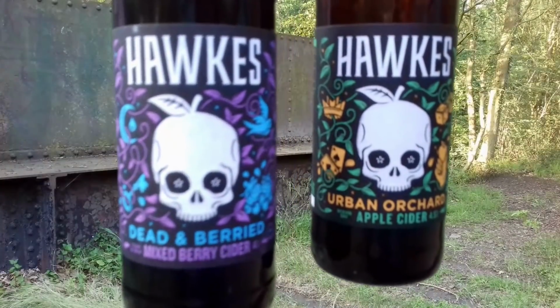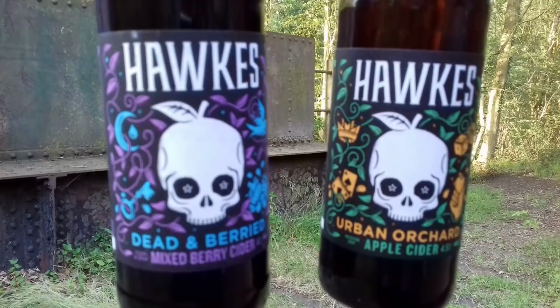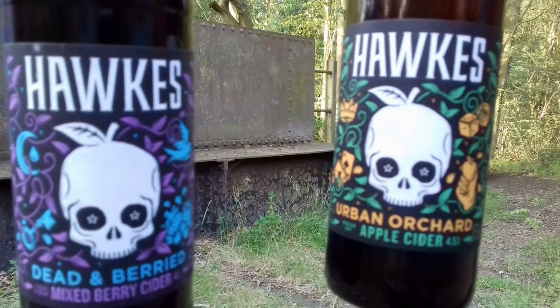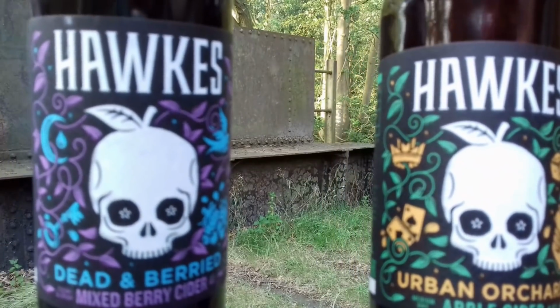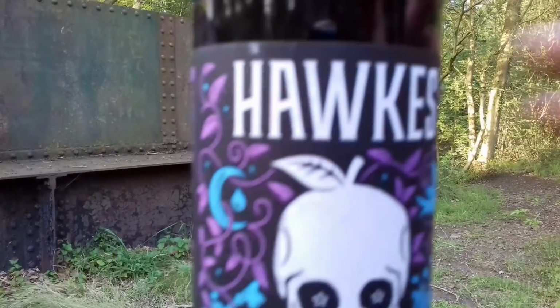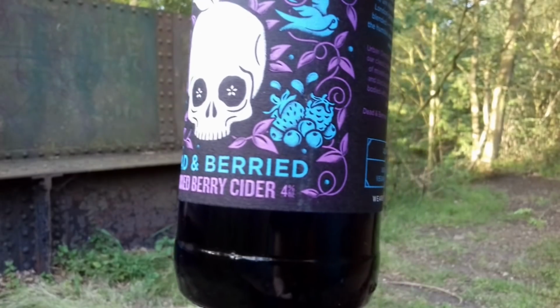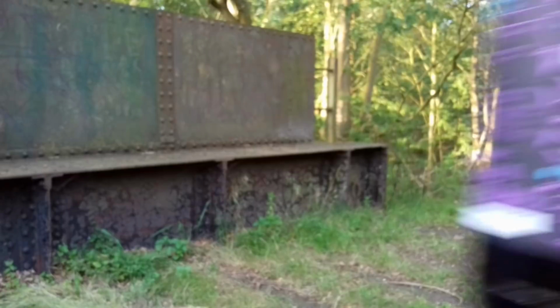Oh, look at that nature. We have 2 ciders tonight. Hawk ciders, which I've had before. Dead and Buried mixed berry cider, and Urban Orchard apple cider, which is a medium dry 4.5%. Mixed berries which I'm going to have first. Rob has picked that one for me first. That one is 4%, clean and crisp.